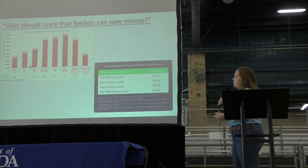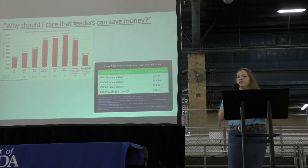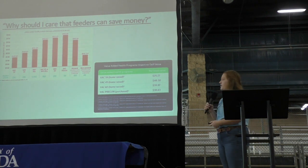And these are superior programs, but like I said, I have these numbers on here to show the tendencies of buyers, what buyers are looking for at these sale barns. If you put in the work and show them that you put in the work, it saves them work and money in the long run, and so they're willing to pay a premium for those cattle.